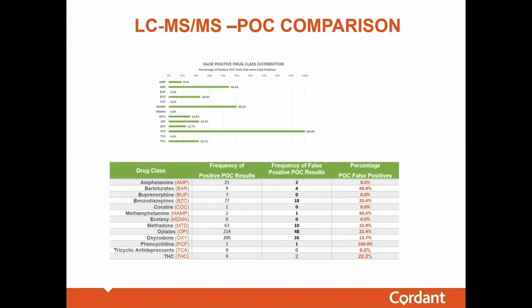The cocaine metabolite, benzoylecgonine, false positive rate for methamphetamine about 50%. Opiates, 22%. Methadone, 16%. Oxycodone, about 13%. PCP is 100%, but there was only one specimen that was a false positive, so we can't attribute too much to that. Tricyclics performed fairly well. THC, about 22%.